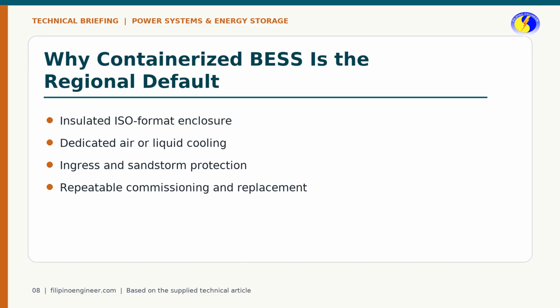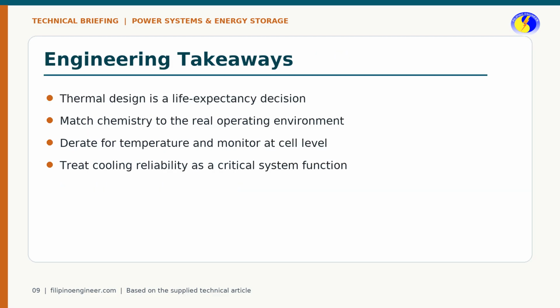Purpose-built containerized battery energy storage systems isolate the battery environment from solar and wind exposure. Dedicated air or liquid cooling controls ambient and self-heating loads, while insulation and ingress protection support desert operation. The standardized container format also improves cell temperature uniformity, commissioning, and replacement logistics. In the article's engineering comparison, an actively cooled LFP container is the regional utility-scale default, while a passive open rack is not.